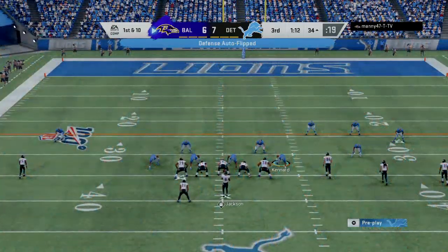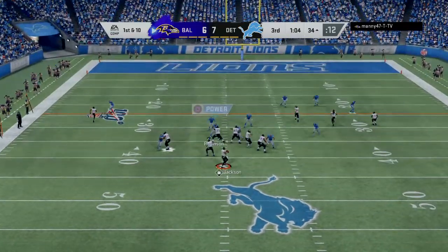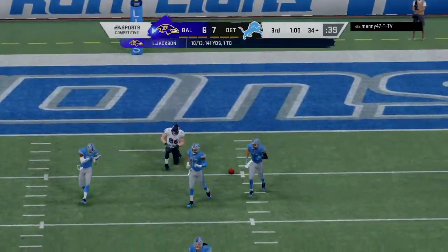From the 34 now, here's 1st and 10. Hey, we got to get to the ball, team. We got to get to the ball. Let's keep moving. Convert. From the gun, it's Jackson. And that is incomplete. Showed off the arm strength there, but to no avail.